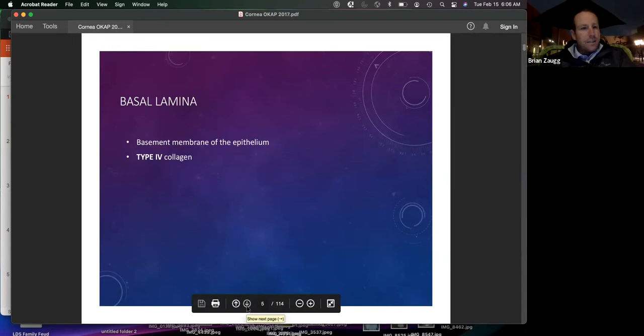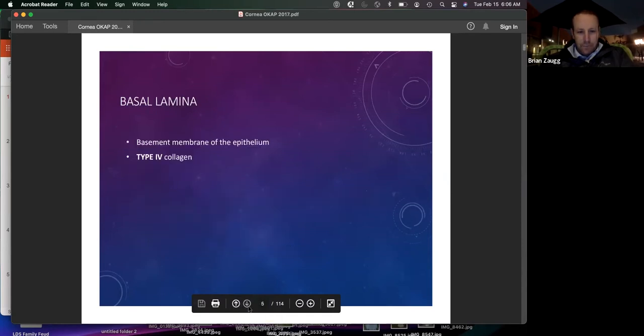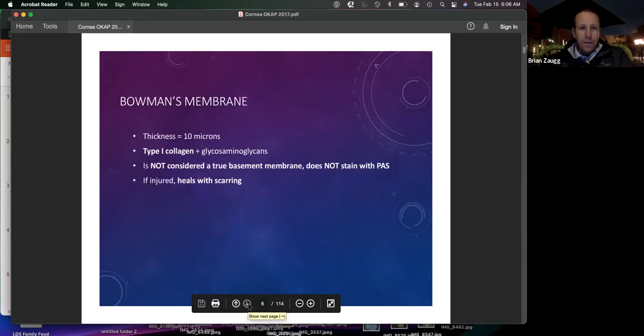They'd love to test that the basement membrane of the epithelium is type 4 collagen. That is not Bowman's layer. So that's type 4 collagen for all basement membranes. Bowman's layer is actually type 1 collagen. So the key factor there is that it's not going to stain with the PAS stain that you get with type 4 collagen.